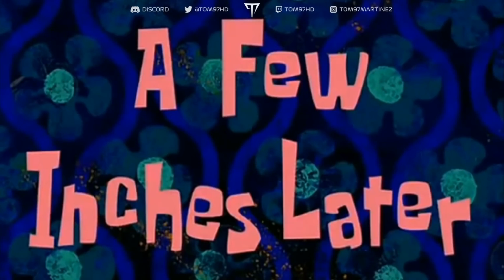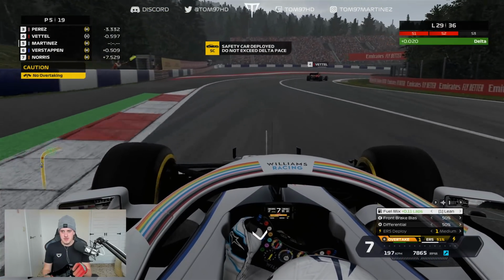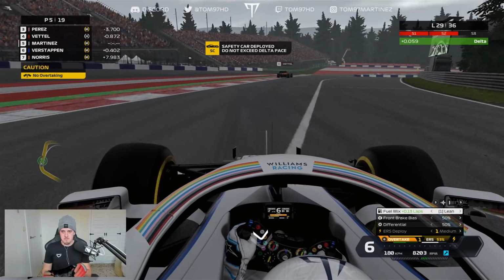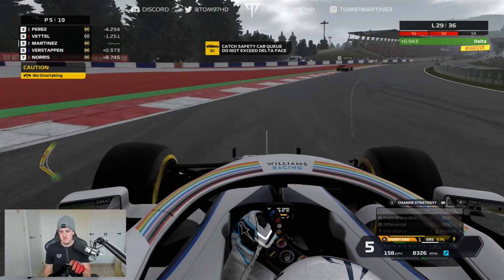A few inches later. Safety car, oh, wow. Safety car. No overtaking, reduce your pace. Keep your delta number positive as we form up. Check your MFD for a new strategy option.